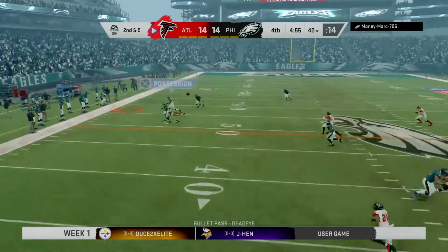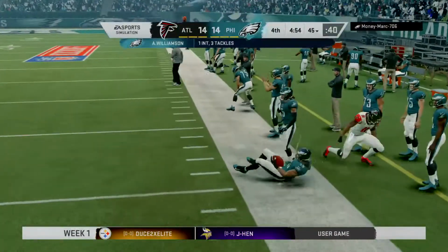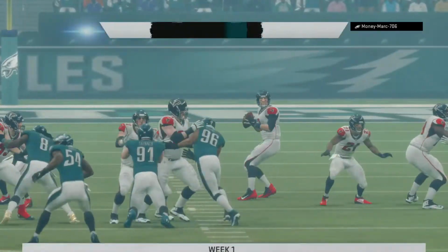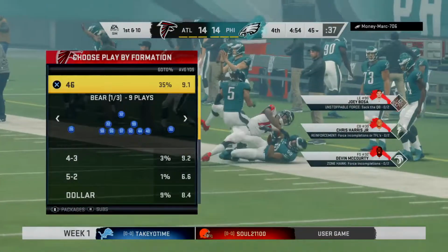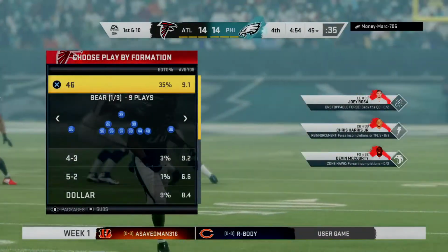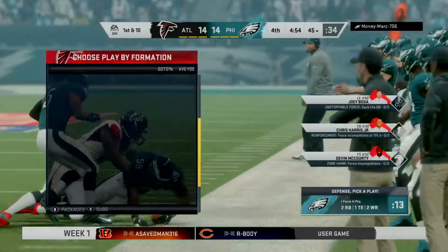Ryan. And this is going to be intercepted. Picked off by the linebacker, Avery Williamson. And his crew will take over at their own 45-yard line. First and 10 at their own 45-yard line.